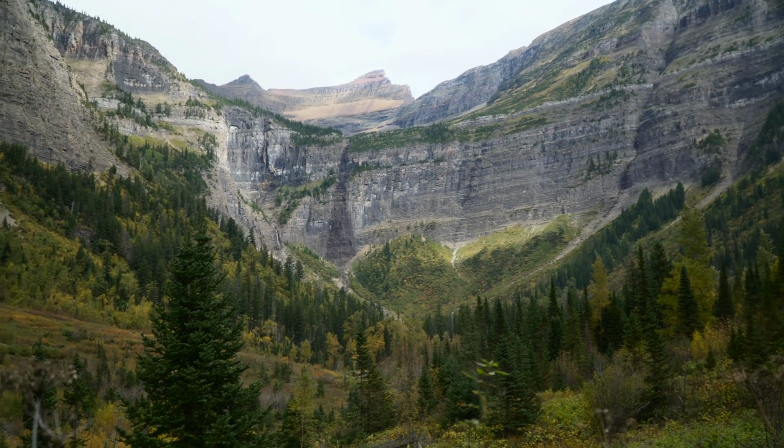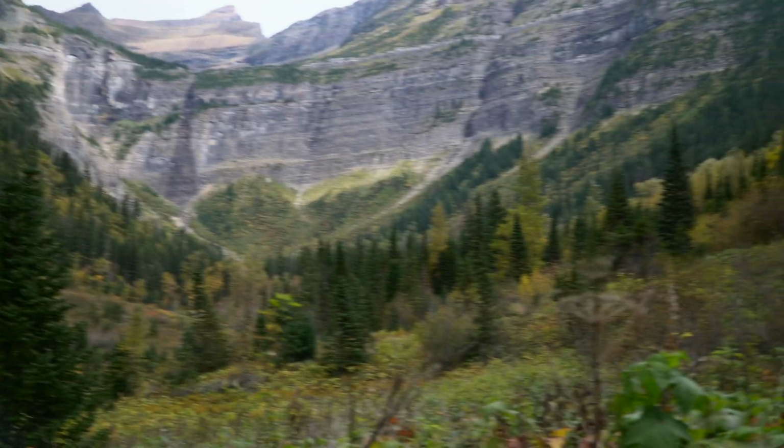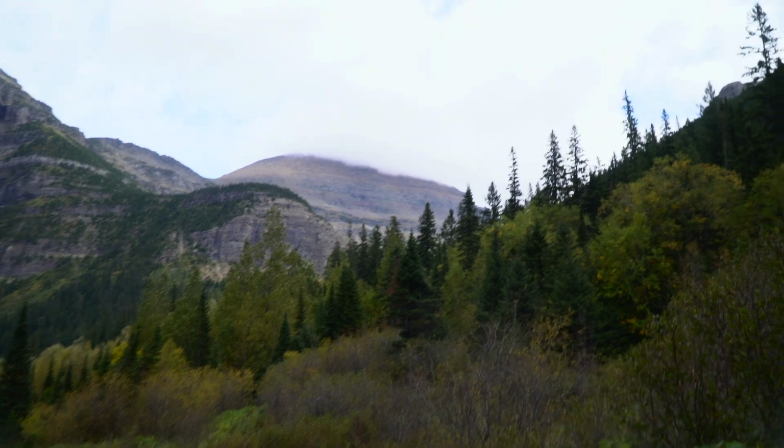Kind of pretty. Kind of concerning because I don't see any water flowing from right there, but I see water flowing from other spots, so we should be good water-wise, but wow. Holy moly.